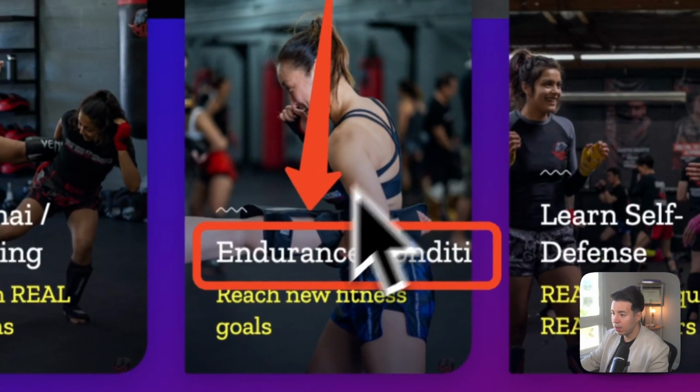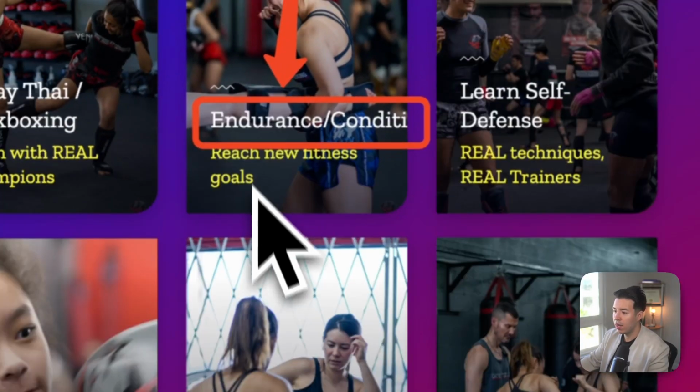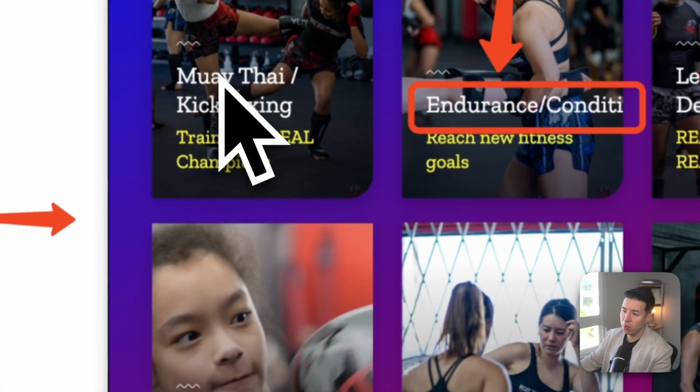And then here, this is just a little thing I pointed out. There's a little typo here. This section needs clarity. I think it needs to be more clear on the different types of programs you offer.